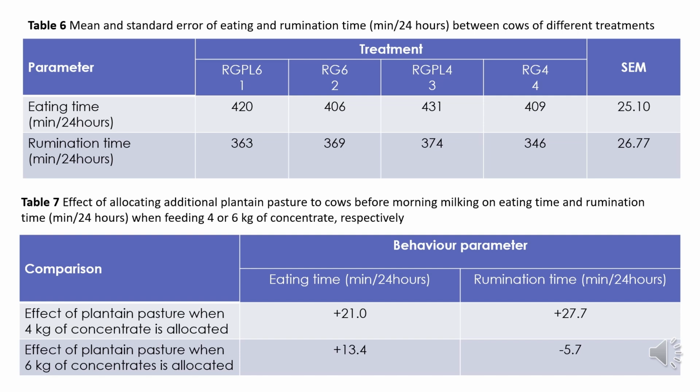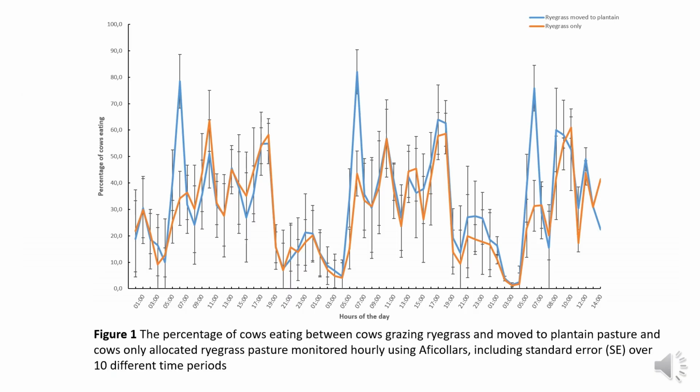This graph shows the percentage of cows eating on an hourly basis. Notice the increase in the percentage of cows eating when cows are moved to plantain pasture at 6 o'clock in the morning. Also notice that the percentage of cows eating the rest of the day is similar, indicating that no substitute effect between plantain and ryegrass pasture occurred.